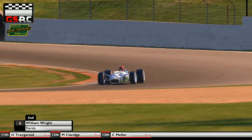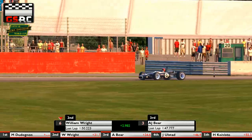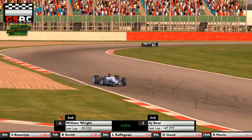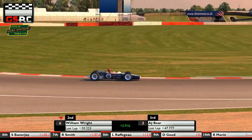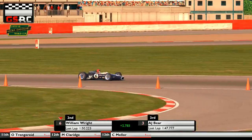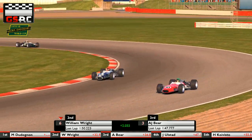All right, Billy Bob Wright coming into Prairie now. Not sure if he made a mistake or if maybe he underfueled the car, because what was 6 seconds is down to 3 with AJ Bear gaining. And Don Good right in front of him here. Don will surely get out of the way. He does.